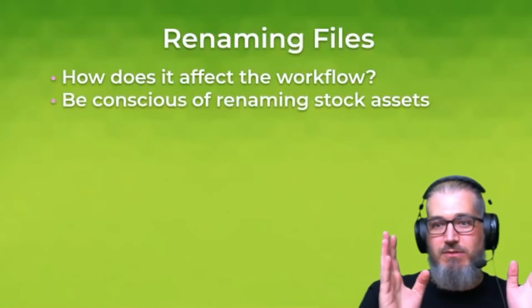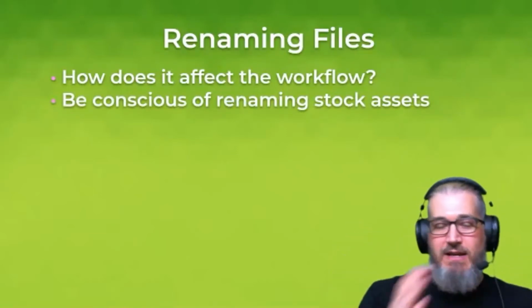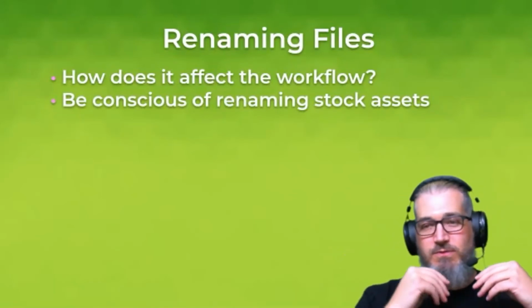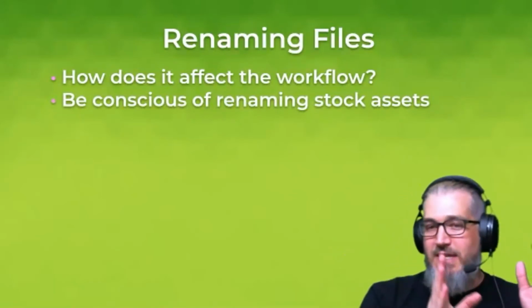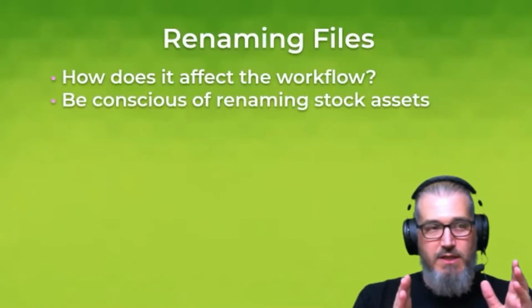You could put an underscore AZ-A.PSD and you've edited the file name. It has changed. You've put ownership on it. You've made it your own, but it still contains the important information about that file when you're going to be using it.